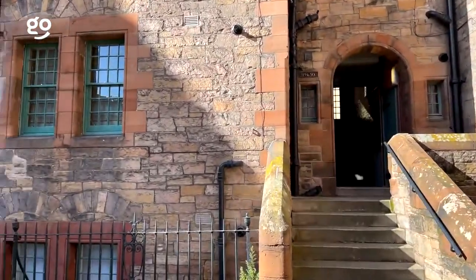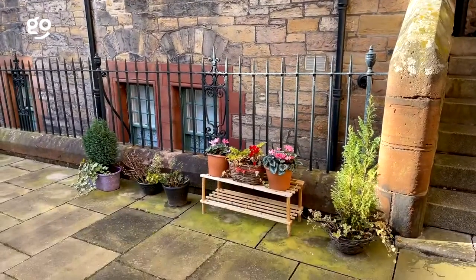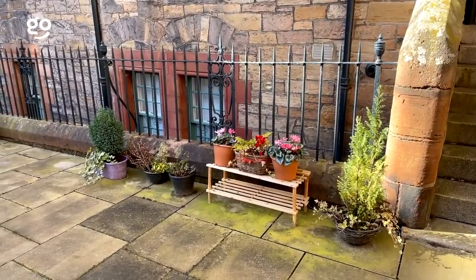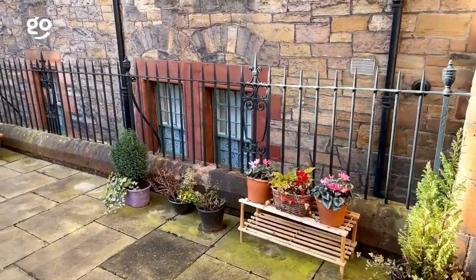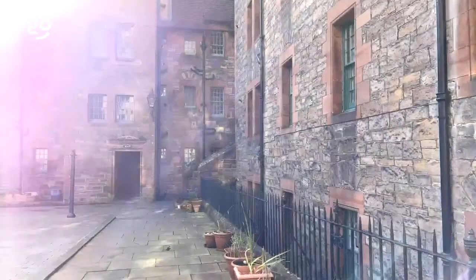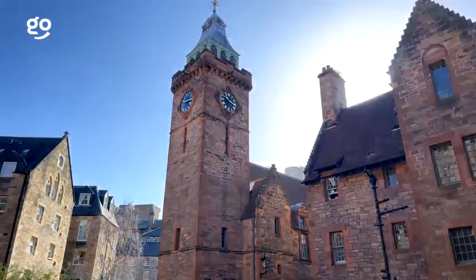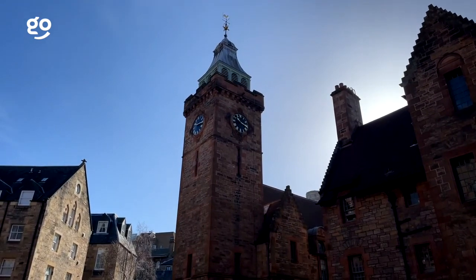Now there were strict rules, you weren't allowed to come home drunk. Oh, look at the flowers, aren't they gorgeous? You couldn't come home drunk. There was a factor who looked after the area and the buildings and the tenants. So the factor's office is actually where this tower is. So you've got the clock tower, so you always know what time it is.